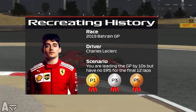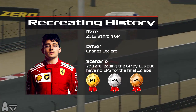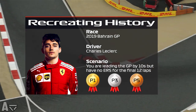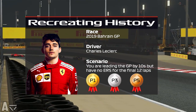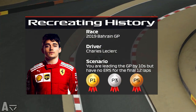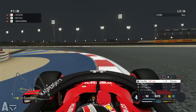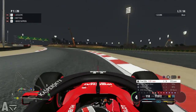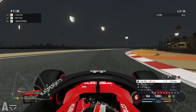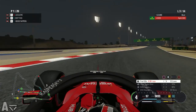So the scenario that we have put ourselves in is that we are leading the Grand Prix by 10 seconds with 12 laps to go, but we have no ERS deployment. Now, of course, Leclerc in real life had a turbo issue, so we've tried to recreate that a little bit. And as I say, have no ERS available to us. So there you can see in the bottom right hand corner, we've also got a bit of a fuel problem as well. I believe Leclerc said after the race that he had to save fuel during the final 12 laps of the race. So as you can see, we've got fuel saving to do.